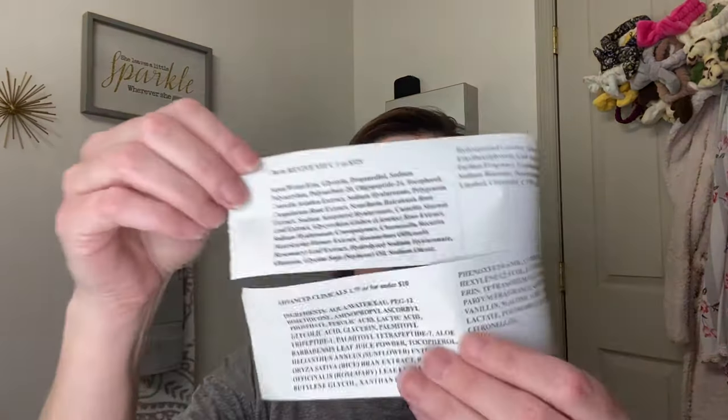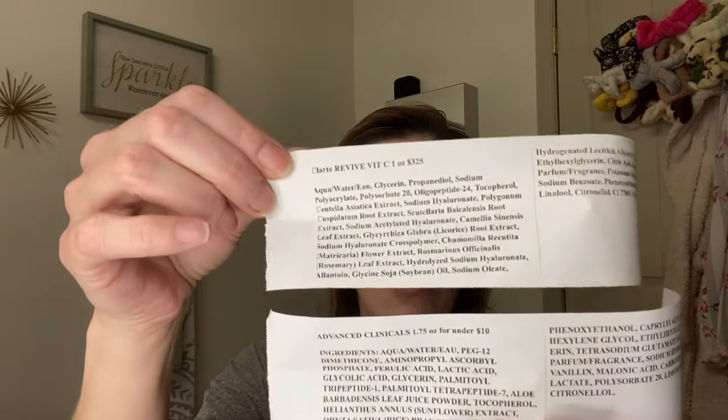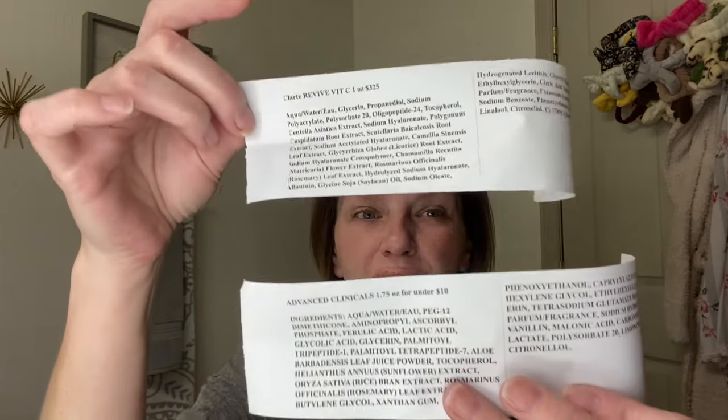But the ingredient deck is just, I mean, I have it printed out here. And if you want to take a screenshot of it, I mean, they are almost identical. This is the $325, and this is the one that is under $10. And I mean, I just was blown away.